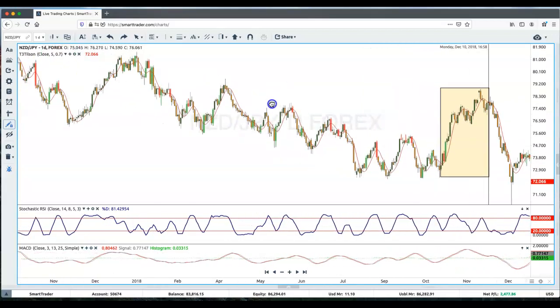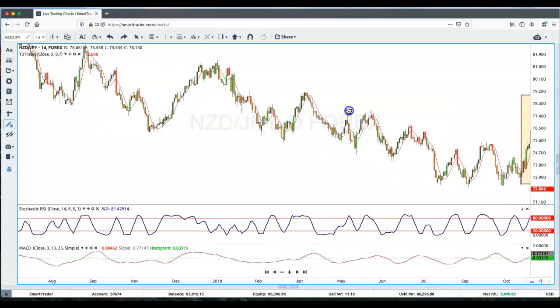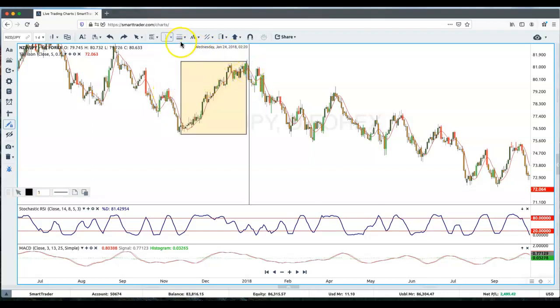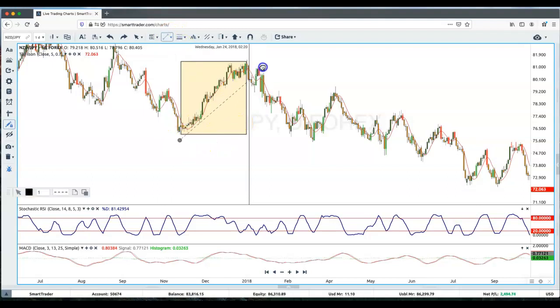Here was, where am I here? I'm lost. Okay, 2017, nice rally. Okay, there it is. November, December, and then January 24th, the market gave everything back. There's our trend line, and we start looking for selling opportunities going into January.